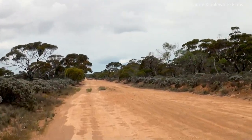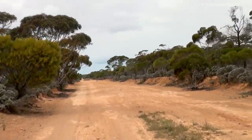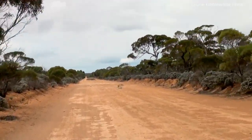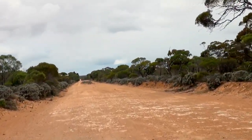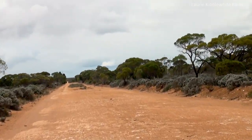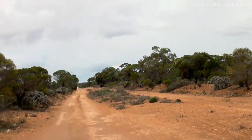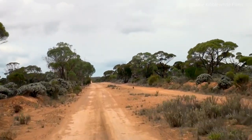Well, I'm truly impressed at how good a state this road is in after all these years. I expected it to be a little more like a goat track. It's corrugated. It's limestone. But for all that, still in surprisingly good condition, considering. I expected more of it to be like this as it is at the moment here. All that stuff in the middle, that was the road once upon a time.